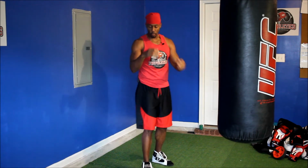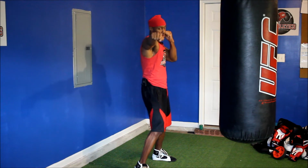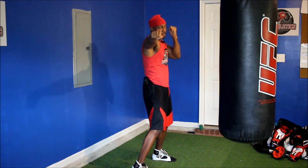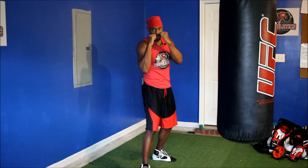Which one's going to be more effective? Me just flailing my arm, or me putting the body behind my arm? It's an easy question to answer. So make sure that you turn your body, keep the opposing arm up, and keep that hip turned with your punch. Don't telegraph with your shoulders. If you watch a lot of people shadow box nowadays, they're leading with their shoulders.